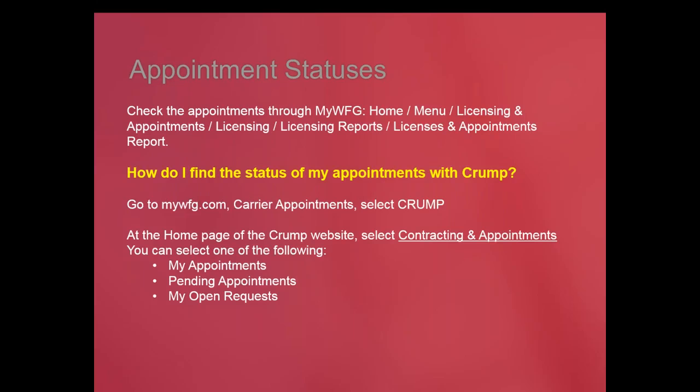Appointment statuses. Check the appointments through mywfg.com, Home, Menu, Licensing and Appointments, Licensing, Licensing Reports, License and Appointments Reports. How do I find the status of my appointments with Crump? Go to mywfg.com, Carrier Appointments, and then select Crump. At the home page of the Crump website, select Contracting and Appointments. You can then select one of the following: My Appointments, Pending Appointments, or My Open Request.